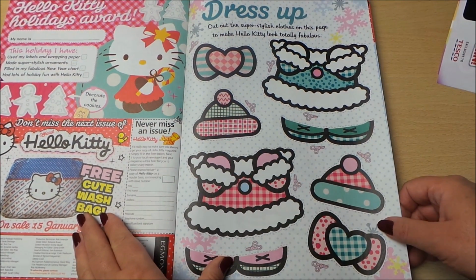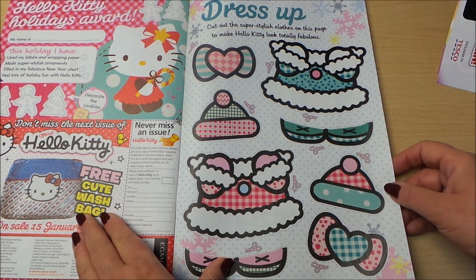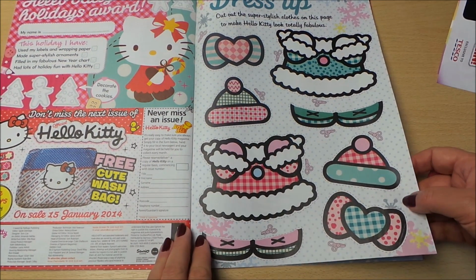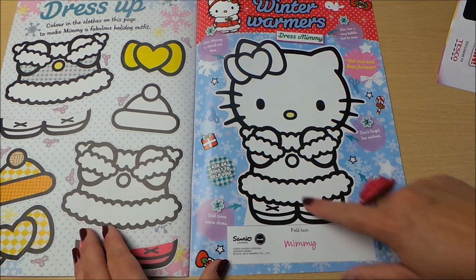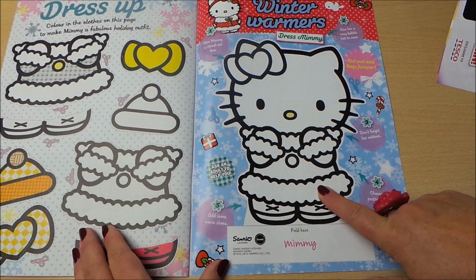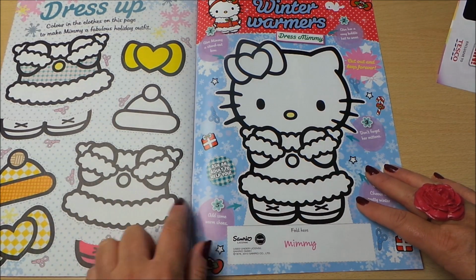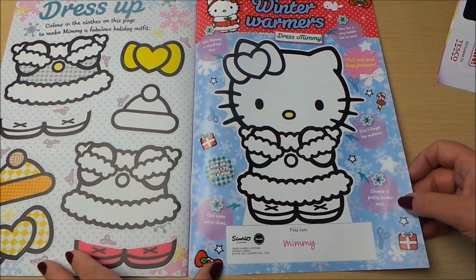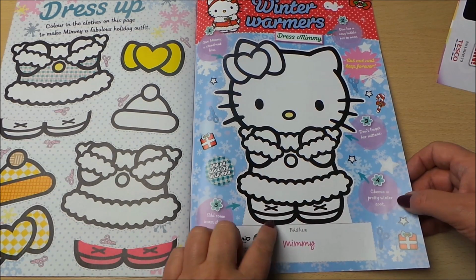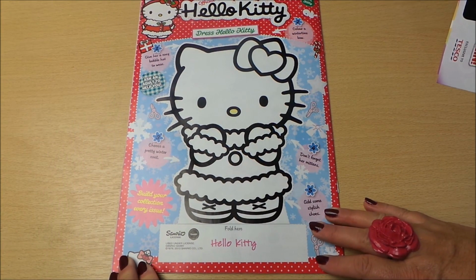And this is fantastic. You've got some Hello Kitty dress up. So cut out the super stylish clothes on this page to make Hello Kitty look totally fabulous. So here we are, lots of things for Hello Kitty to wear. So that's rather marvellous. And there she is. So again, probably stick this on, colour it in and stick it onto card. And you can use all of the outfits, so cut carefully around the outside, and then you can put it onto your version of Hello Kitty. You can fold that back so that you can stand it up, and there she is on the other side, so you can colour in both sides.